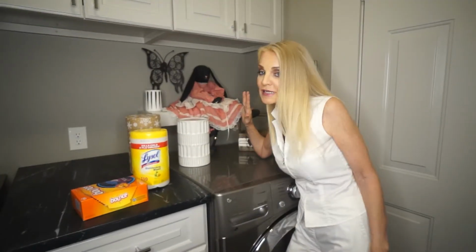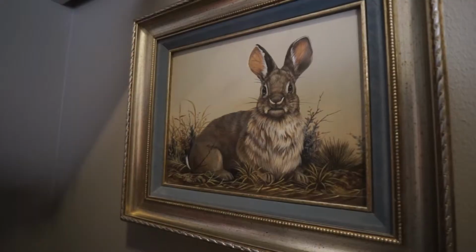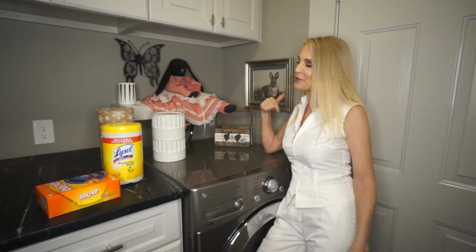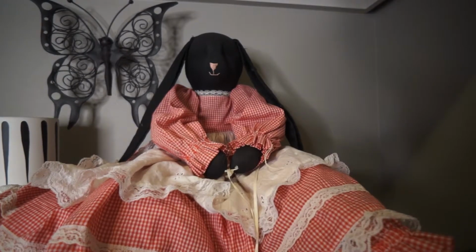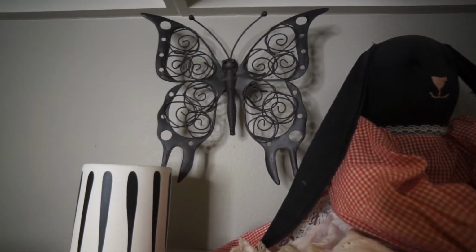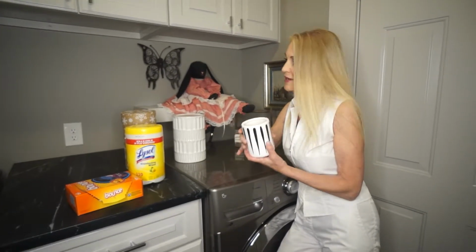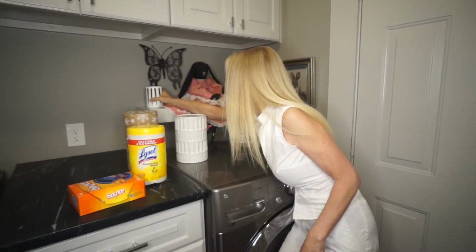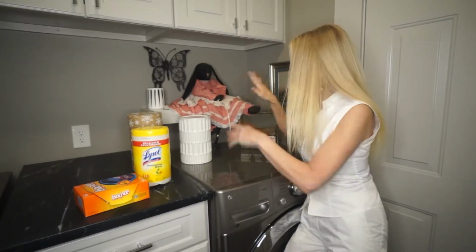I was born on Easter, nicknamed Rabbit. This picture survived the flood. This came with the house. But I got a few bunnies, and this is my favorite girlfriend for the laundry room. And she has been with me for decades. Butterflies, there's something special about that. And this is where my lint goes. You don't have that much, and when you're ready to empty it, you empty it. But it lives with the same color schematic, and it tells a story.